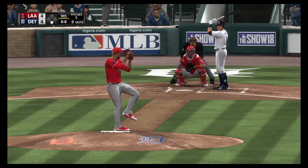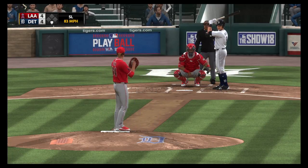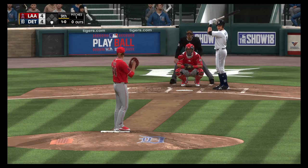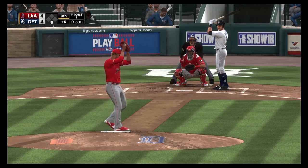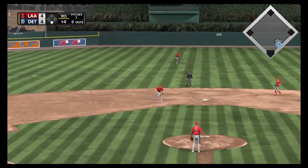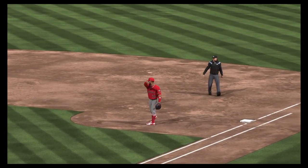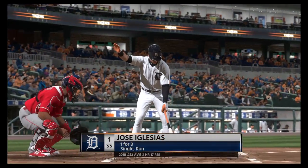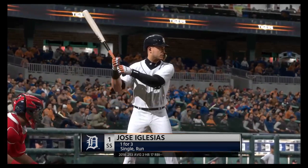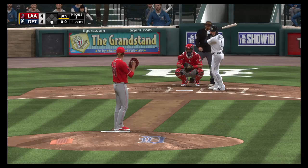First pitch on its way. And that slider's almost in the dirt. The 1-0. Here's a little chopper up the middle. Simmons charging this one. And there's one gone to start the bottom of the ninth. Now in the box, Jose Iglesias. He reached on a fielder's choice previously.